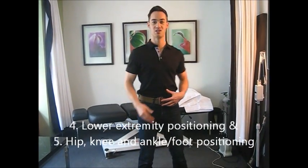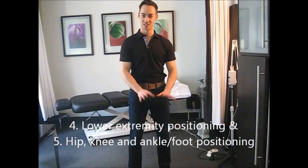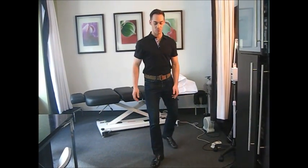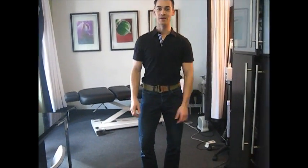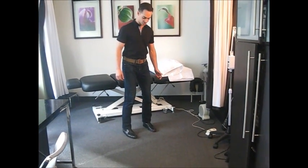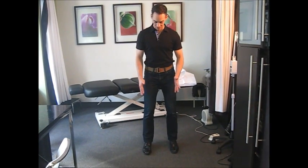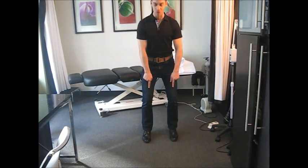Last but not least is lower extremity positioning, and this is hip, knee, ankle and foot. And one of the major cues that you can give yourself on this is to avoid ducky footing, right? Which is this. You've seen people walking down the street and they have this kind of thing going on. I don't know if you can see my feet there, but you really want to avoid that ducky-footed position, right? So just bring your feet into a parallel and forward-facing alignment, and then once you've brought them into that parallel and forward-facing alignment, make sure that your knees are rotated out and over your foot, right?